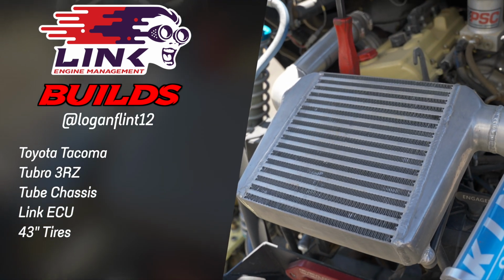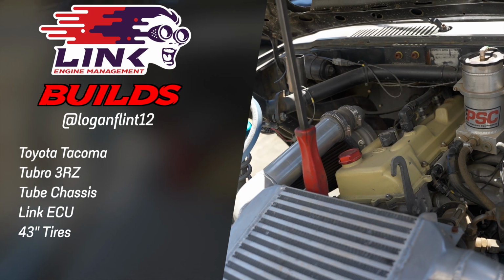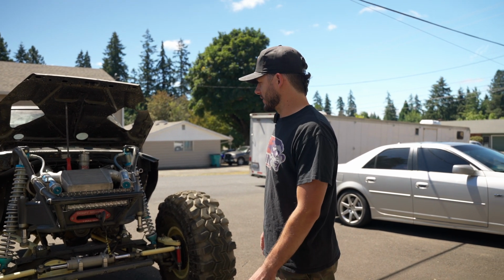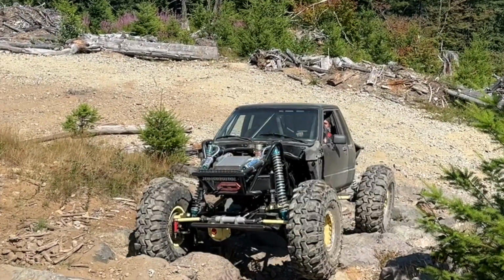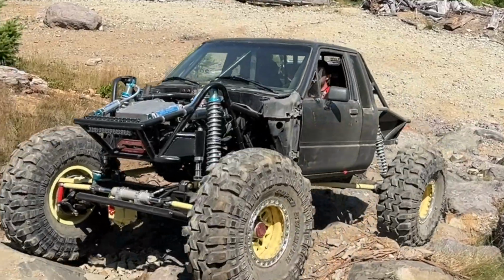It's a turbocharged 3RZ, so big 2.7 liter 4-cylinder Toyota motor. Full Link control, full race spec chassis harness, engine harness, all that kind of stuff. This is a kind of a weekend wheeler, crawler type of build. It did 220 at the ground through these 43-inch boggers, which is pretty wild. So the motor's probably making 400 or so.